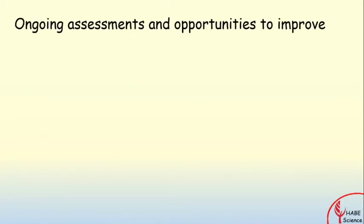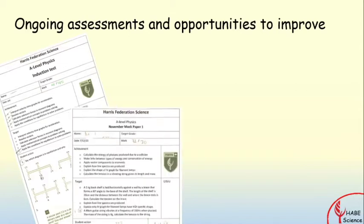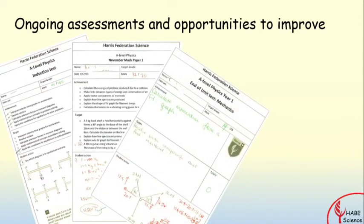Assessment is an ongoing process here at Harris Beckenham. At the end of each assessment period, students will be given an achievement, a target, and then a student action that they will need to complete to help them achieve their target. This is shown on your screen.